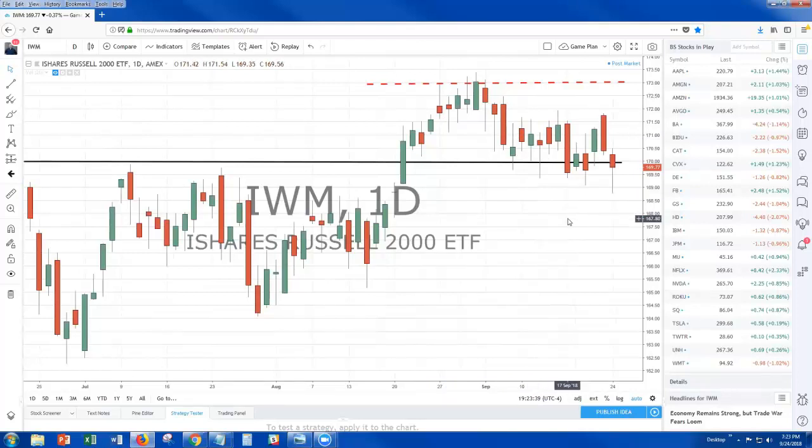What is melted candle? Indecision. So you have a lot of indecision on the individual candlesticks on top of the fact that it's stuck in this $3 range. So what does that tell you? That tells you to expect a choppy market.